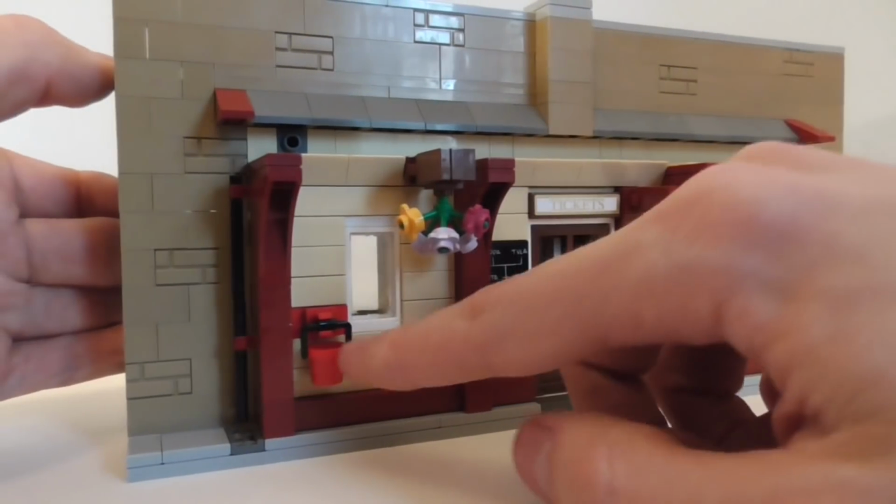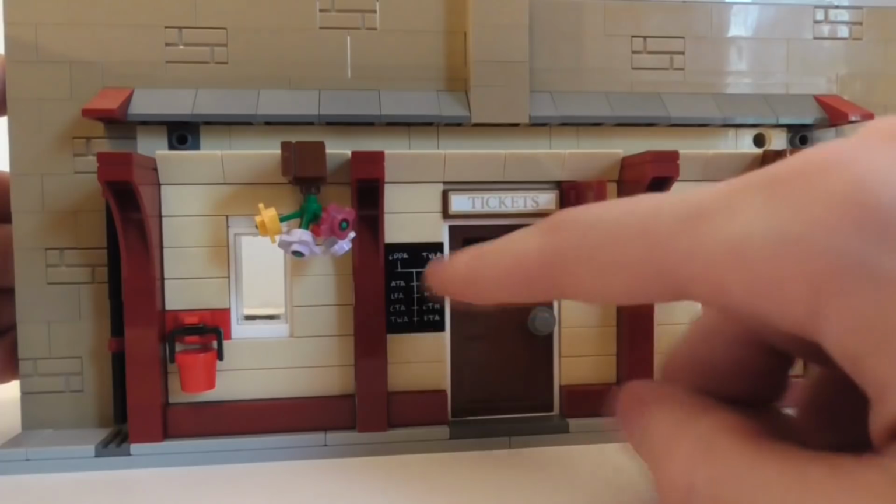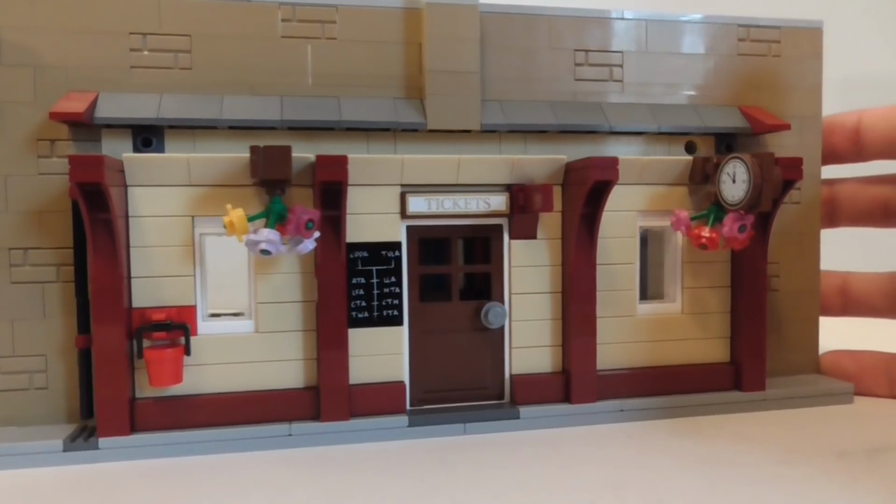You've also got a fire bucket there. These are very, very common, especially on preserved railways. I've seen many around. As well as this little poster, which sort of resembles a timetable. I've often seen the timetables written on chalkboards like this because they often change the times of trains as the year goes on.